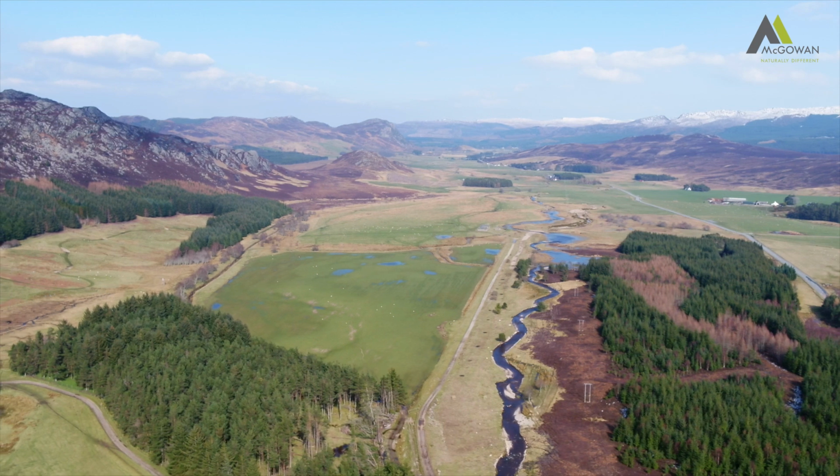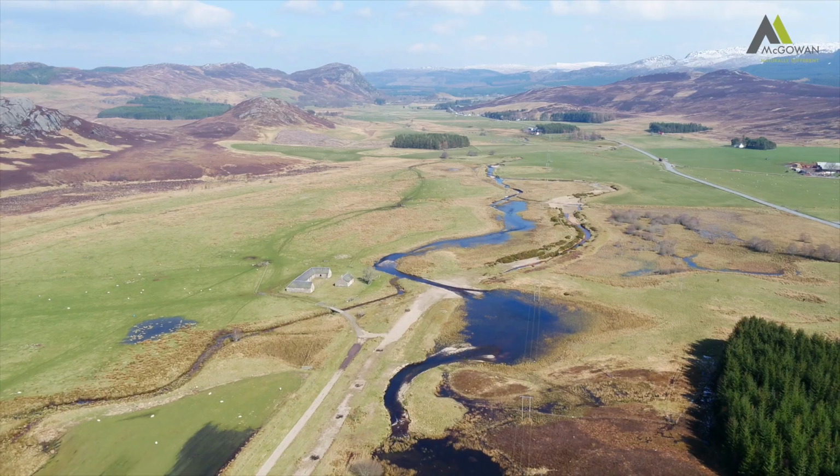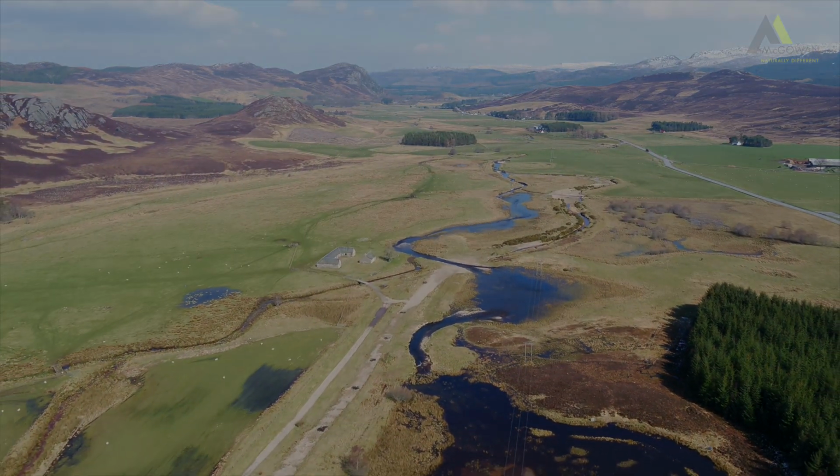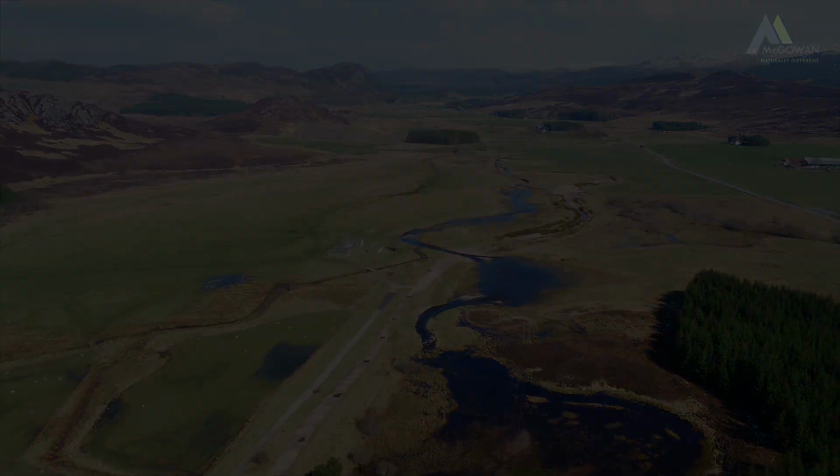The construction of Aberarder River project was a huge success, mainly due to the environmental ethos and the collaborative team effort of all parties. All teams collectively adopted quite a flexible field fitting delivery, which was really environmentally sensitive and really exceeded all expectation.